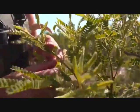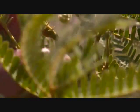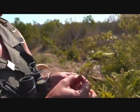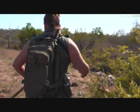We've been talking about axillary buds. Check that axillary bud there, just there at the tip of my finger. So anything growing off of that is the leaf. So this whole thing is the leaf. And these are little leaflets. Very interesting. Okay, carry on towards the dam.